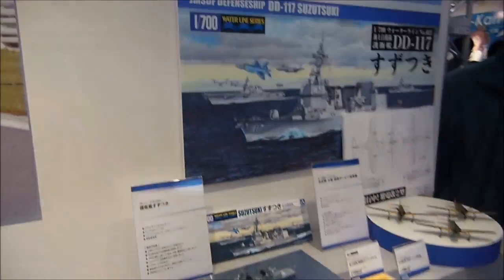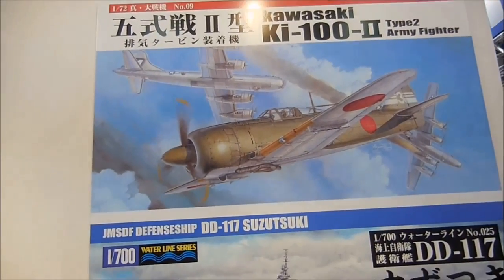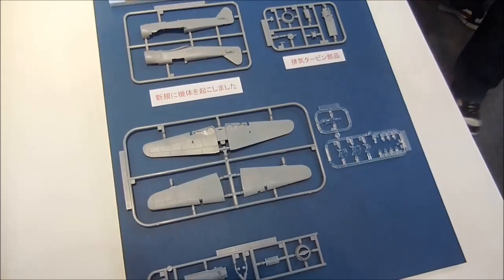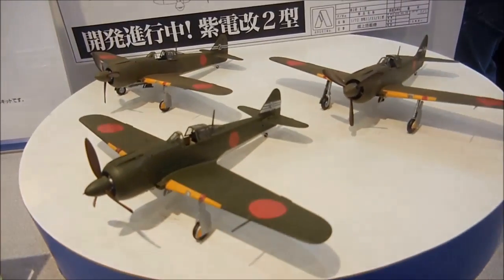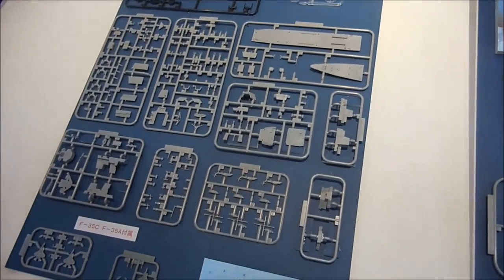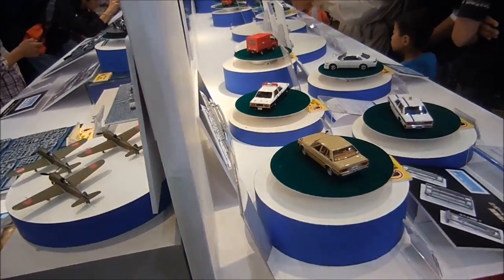Let's see what's in. There we go. Scale fighter. Wow, not very many parts, not very many runners at all. So that tiny boat has way more parts to it. There's all the neat cars.